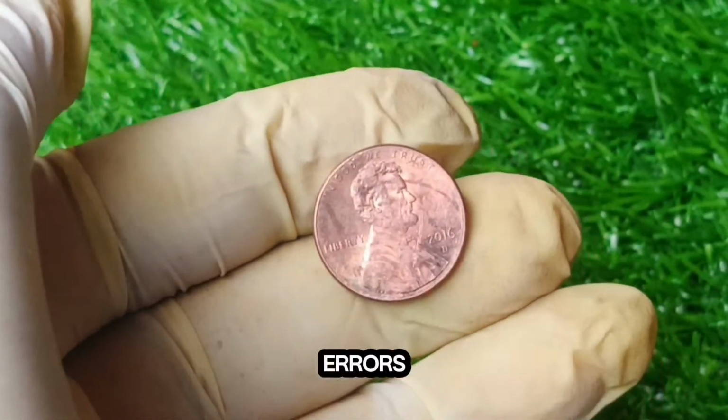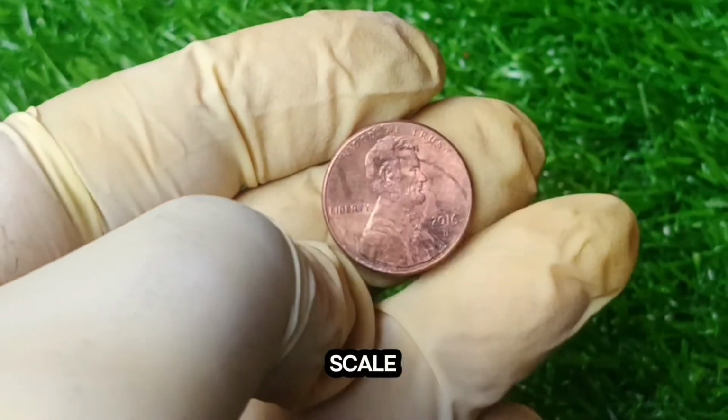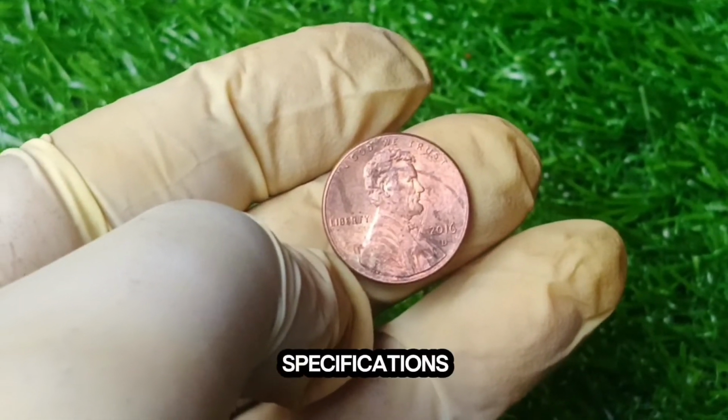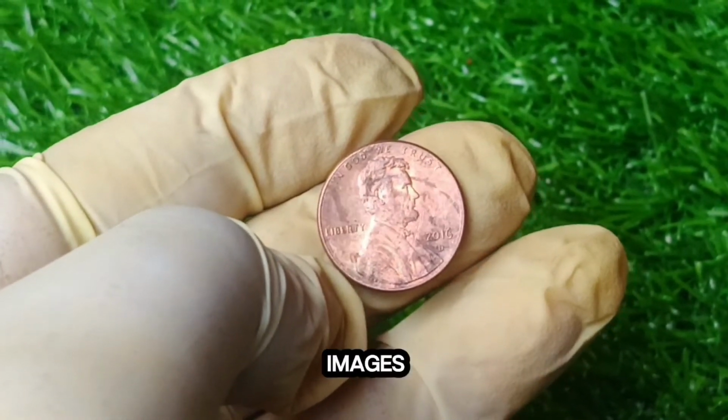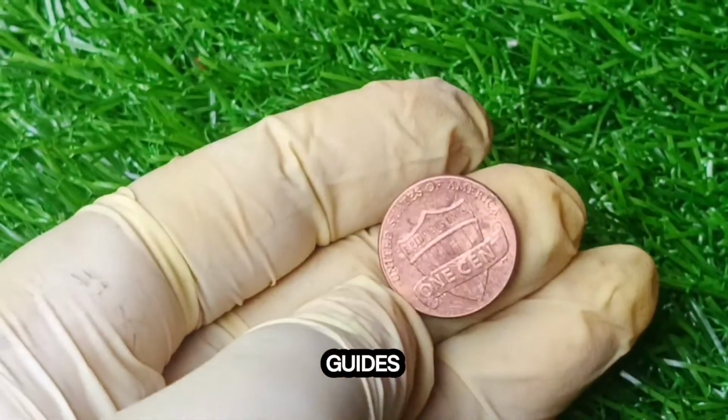If you think you found a valuable coin, here's what to do next: use a magnifying glass to check for errors, odd features, or unusual wear. A small digital scale can help you determine if the coin's weight matches standard specifications. Compare your coin to images and descriptions of rare pennies online or in numismatic guides.